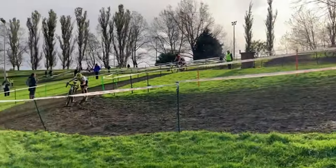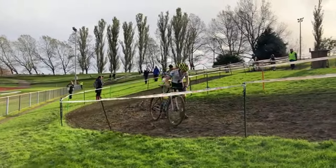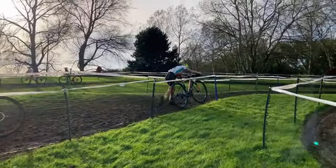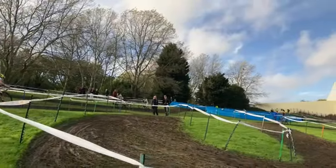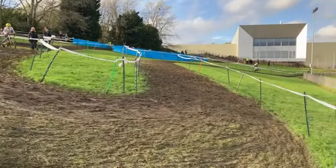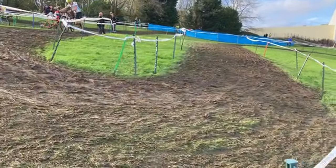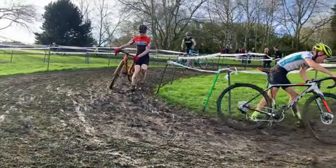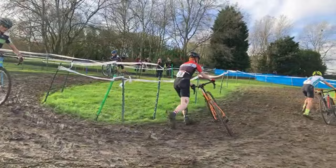There's Lewis Anderson just sliding onto his knees there. Number 9. I have to say, some of these people do not look like they're enjoying themselves. But in a race, you never do. And then you get to the end and you're like, I did well in that, and that's when you get that really nice sort of achievement.